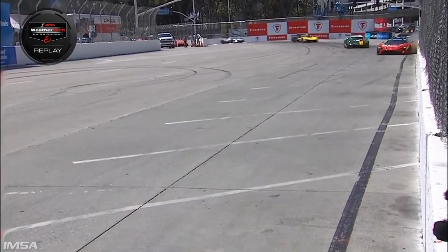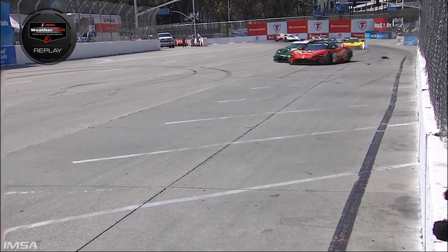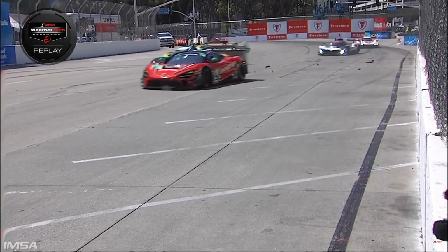And it was also a very close call for the leaders in the GTP class, especially the 01 Cadillac, who can be seen navigating through the scene of the accident right after it took place.